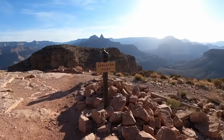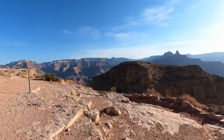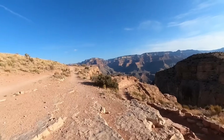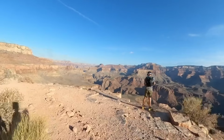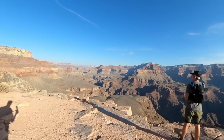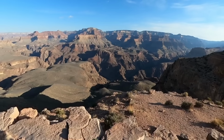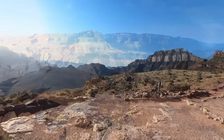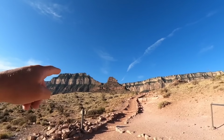Now here's Skeleton Point. This is the first point where you can see the river. Now the trail is straight here, and we'll come back there. We'll just go straight down to do the trail. But if you do a 1-minute detour off to the left here, you just walk to the left until you get to this cliff. You'll be able to see the first glimpse of the Colorado River down below. There it is, nice and green. That's where we're going. Check out the river. There's where we came from, way up there.